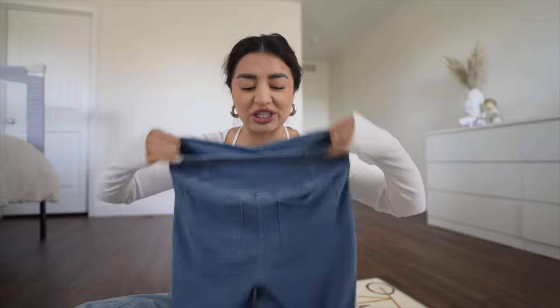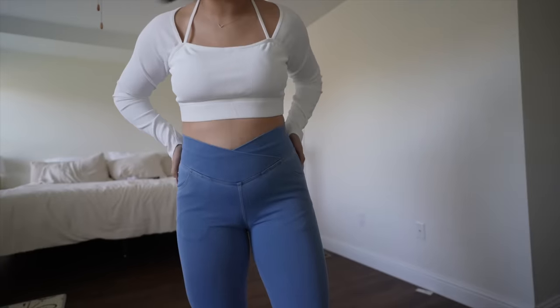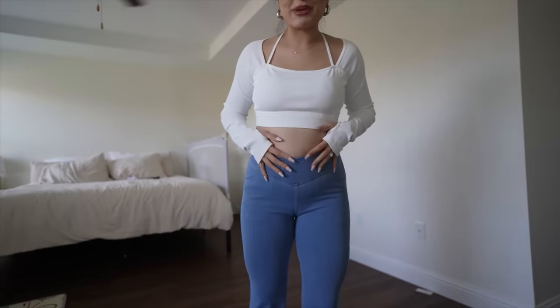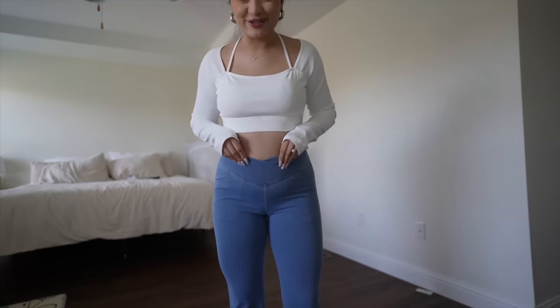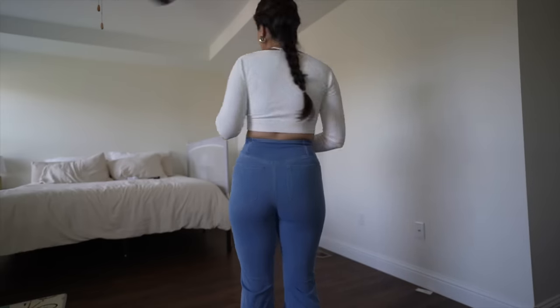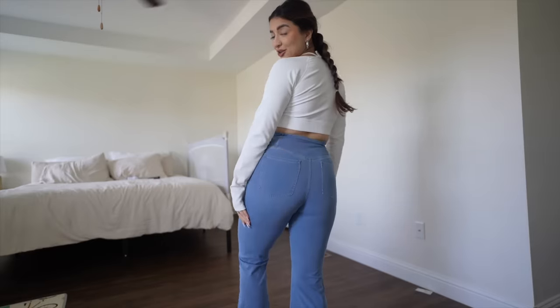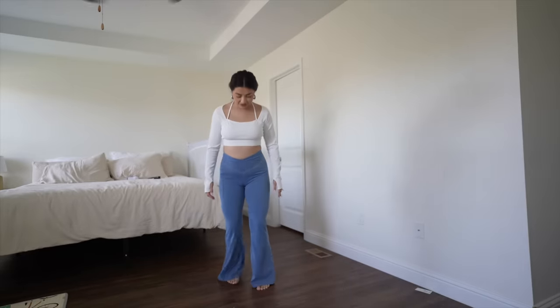Okay, they're stretchy. I've been literally waiting for this day so I could try these on. All right, here are the jeans. I am shook to the core because they are so comfortable. They are not squeezing my belly and they are making my girlies look good. Are you joking? And just look at the flare.